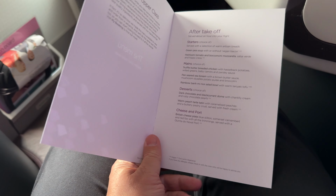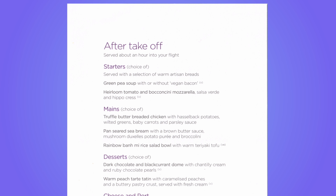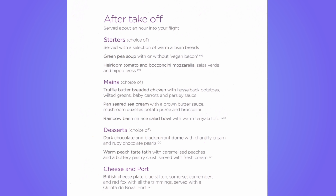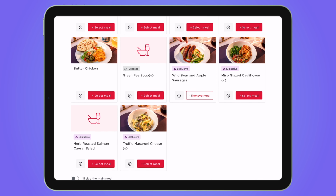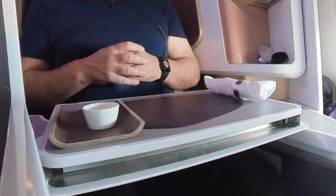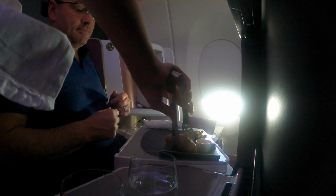Next, orders were taken for the meal service. There was a choice each of starter, main course, dessert and cheese. Additional main courses could be pre-ordered online ahead of the flight. A table mat was laid alongside a napkin wrapped around cutlery and a bread plate. A choice of warm bread was offered.